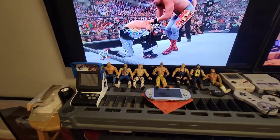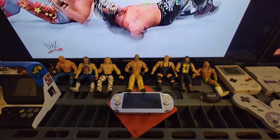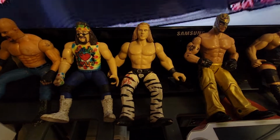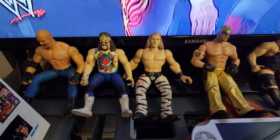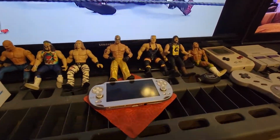Got a few older figures over here. Nothing crazy, a little backstory on them. As far as you can see, all of them look a little beat up, but as we can see here, that Shawn Michaels is the first figure that I've ever received in my collecting days. I believe I got that Shawn Michaels sometime around '98 or '99, which is when I started collecting the wrestling figures.